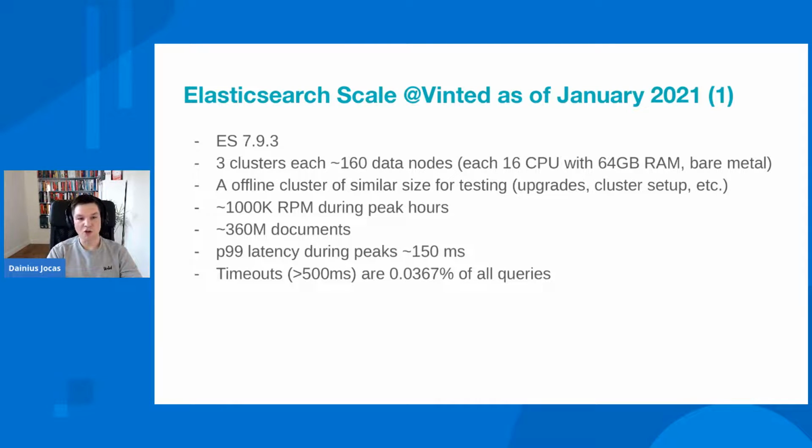And we have one additional offline cluster of similar size as those 3 are, just for testing, meaning that we can test the Elasticsearch version upgrades before releasing those into production. Or if we want to try out some cluster setup, we have a big Elasticsearch cluster that we can route queries into and just have a look at the numbers.